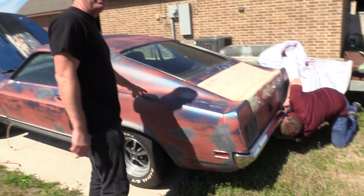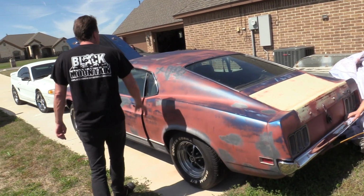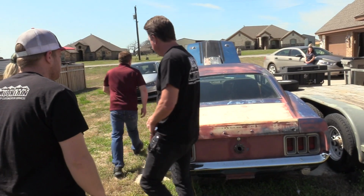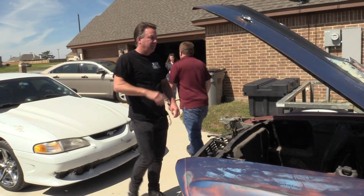This would have almost been a cool patina car if there was more blue. Like we did to the Bronco? Yeah. The blue, you know how bright it gets when you clear it? That would be pretty cool. I'll grab the keys to it. We've got a lot of stuff in there, huh? Good start for a build? Absolutely. Yeah.